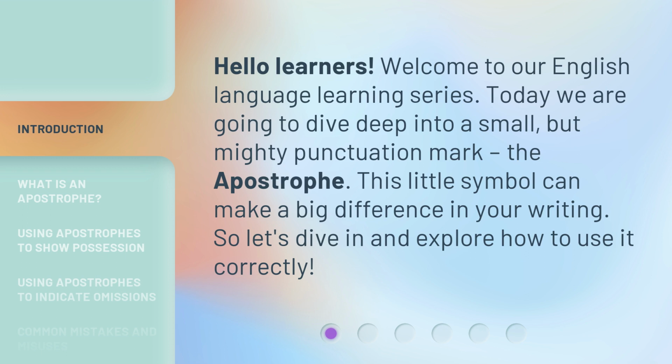Today we are going to dive deep into a small, but mighty punctuation mark, the apostrophe. This little symbol can make a big difference in your writing. So let's dive in and explore how to use it correctly.